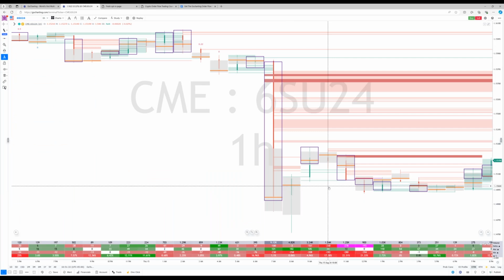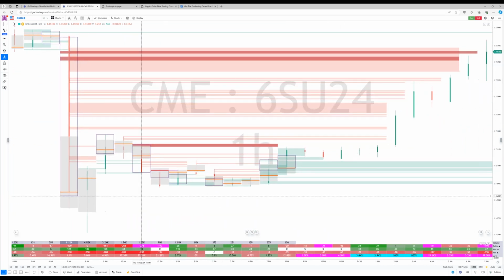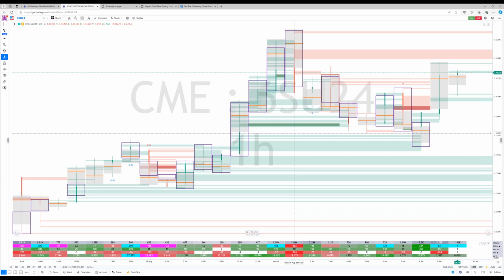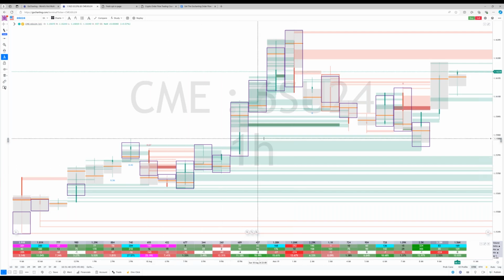So for example, this is Swiss franc on a 1 hour chart. Let's just go back to where we are here. Now you can see there's a lot of bullish information. These are probably imbalances coming in here, bearish information, but it's constantly changing.